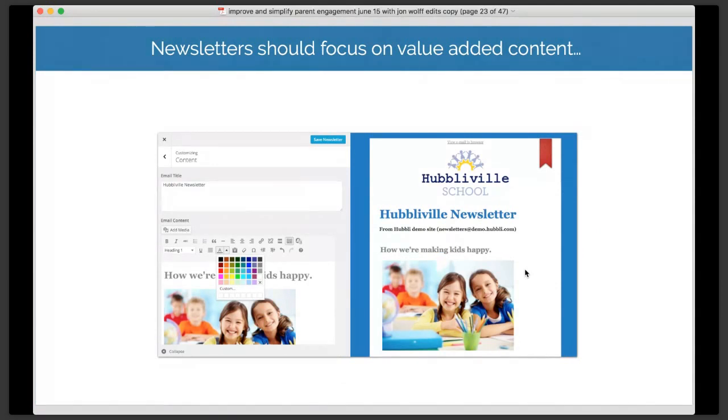So what should go into your newsletter? There's a time and place for newsletters, but if you're using groups and other tools the right way, their respective notification systems should be taking care of the majority of your day-to-day announcements and reminders to parents. So newsletters are really best used for less frequent communications that can talk about your school on a higher level.